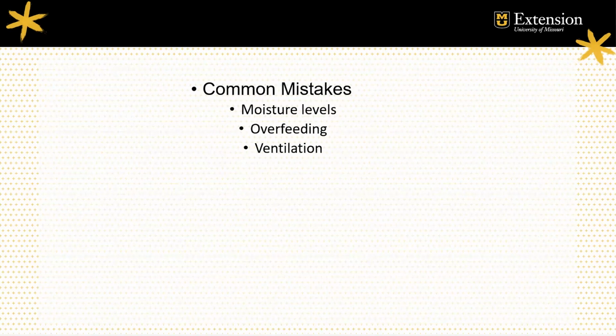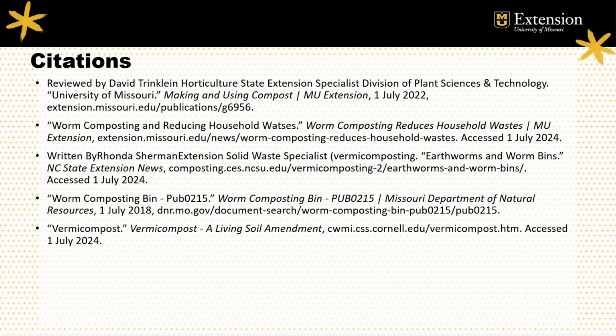Common mistakes would be your soil moisture, overfeeding, and then just the ventilation. Those are just things you need to kind of watch out for.